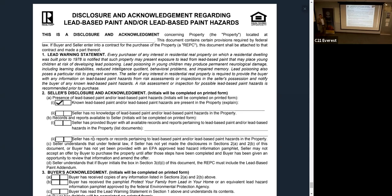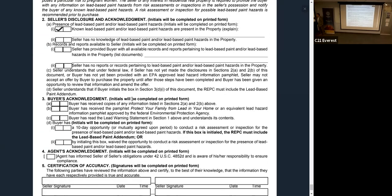So the seller's got to disclose, do they know if they have lead-based paint? And if they do, we've given you all of the reports or records, or we have no knowledge and we don't have any reports. Or they could initial that they have knowledge, but they don't have any reports. And then we'll cover the buyer one next week when we do the buyer part.